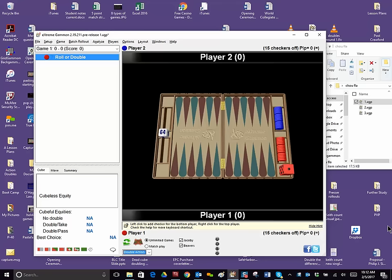I had a wonderful time with my wife taking a 10-day cruise on the beautiful, very large ship, 4,000 passengers and 1,300 staff, the MSC Divina. We went all over the Caribbean, and I was there as the backgammon teacher. They paid my airfare and a free cruise, and we had a ball. 10 days and 9 nights, and a lot of people showed up interested in backgammon.